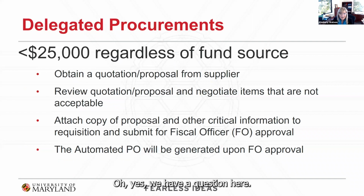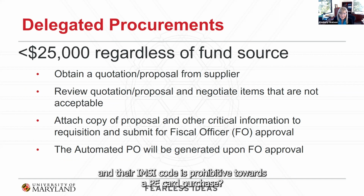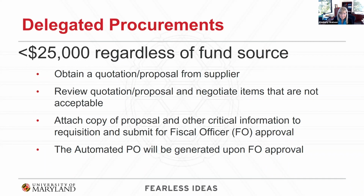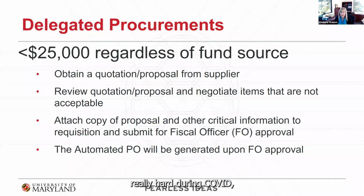Oh, yes, we have a question here. What if the supply goods cover a wide range of products and their MCE code is prohibitive towards a P-card purchase? Is there a workaround other than getting a PO, as that can be time consuming to get paid out? Unfortunately, there's not. A good example that we had with this is we've tried really hard during COVID.